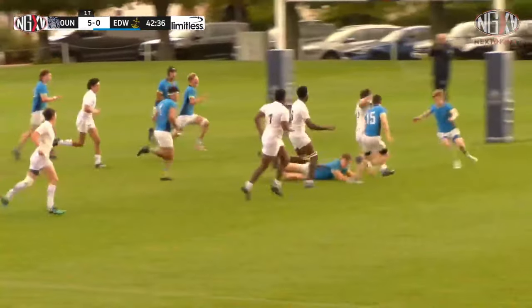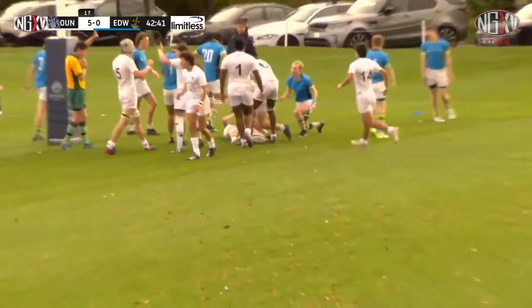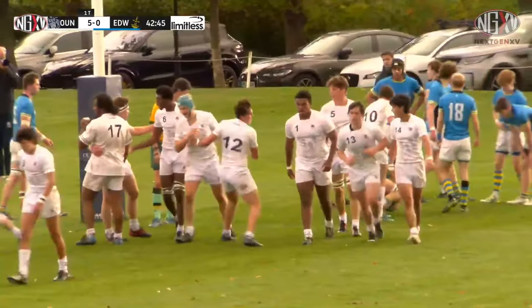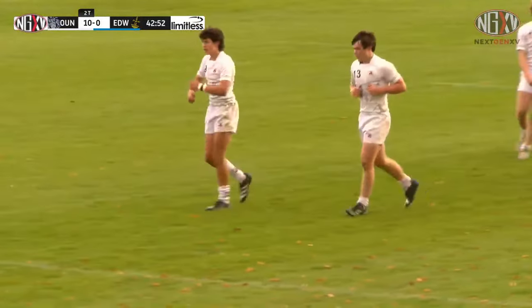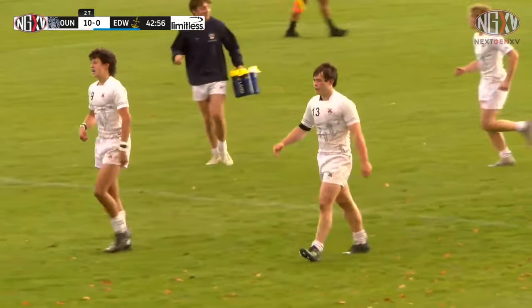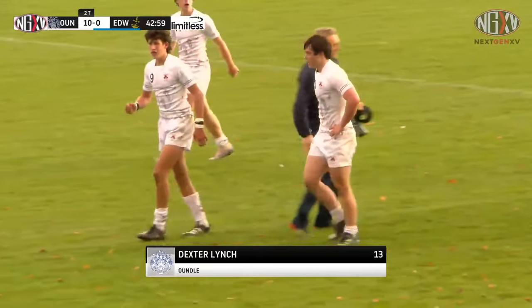Back inside, now charging through, goes Dexter Lynch. Dexter Lynch is across the line. Oh, that's a wonderful, wonderful score from Oundle. Dexter Lynch, the outside centre, 13 on his back today. He was wearing 10 last week. And Oundle score a glorious try.